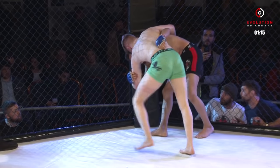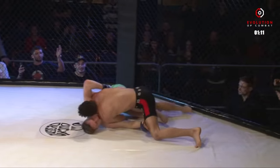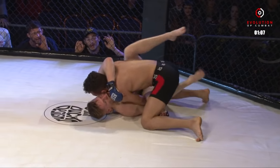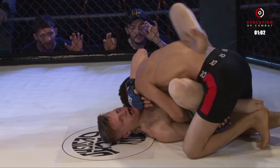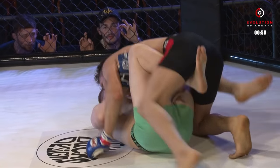Would either fighter look to disengage and go back to stand-up? Full body lock there from Hossein. And he takes it. Kier manages to get a butterfly hook in there. Just about manages to lock up to half guard. God, this is back and forth action. Just absolute seesaw grappling here.